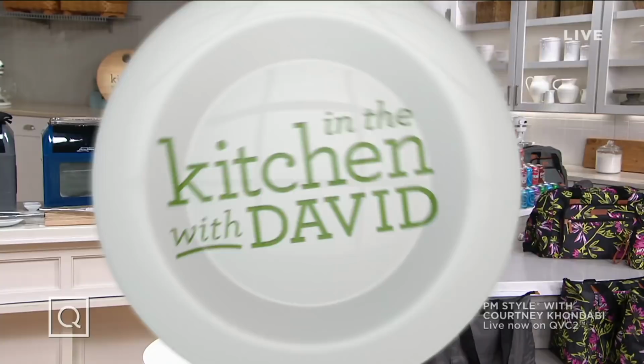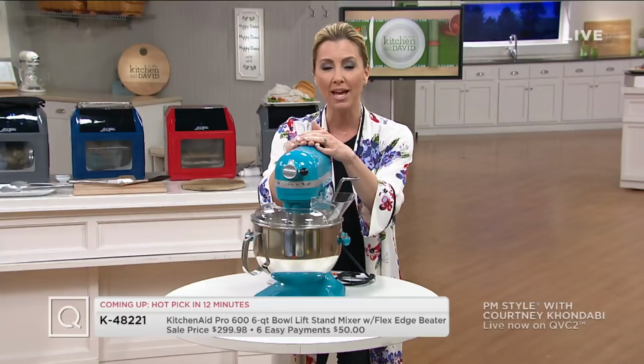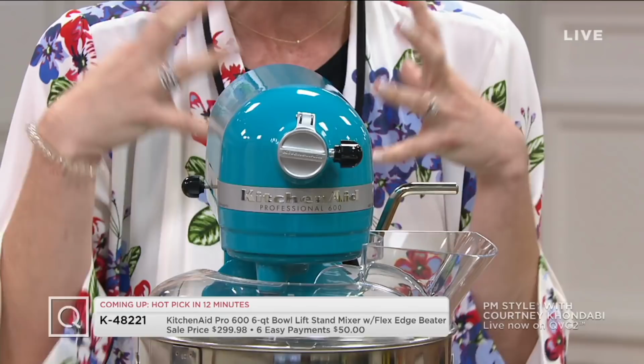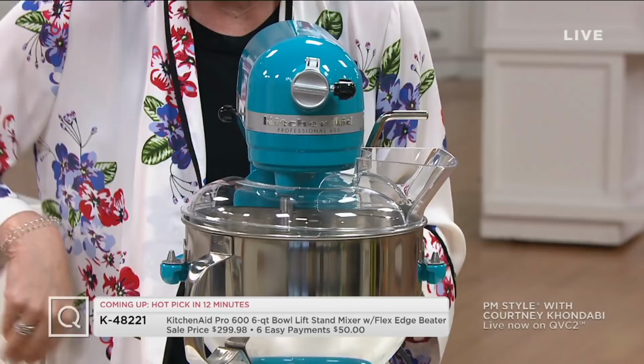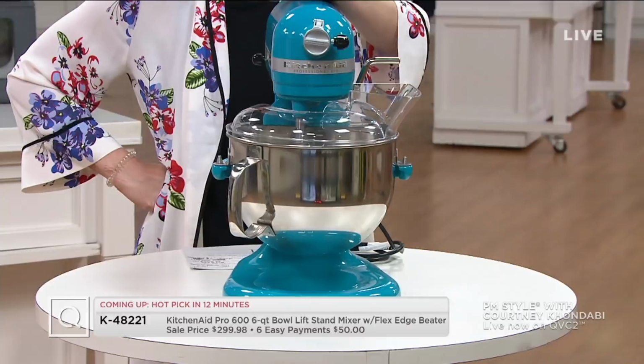Oh yeah, if you want one of the best, how about KitchenAid and the 600 Pro Series. This is a 6-quart bowl lift mixer that is coming to you at a screaming good deal. If you love to bake, if you do a lot of baking, big batches, you want the 600. We're going to give you all the accessories, including the popular Flex Edge Beater. Here's the thing. This is a special sale price. It's a hot pick on the day.